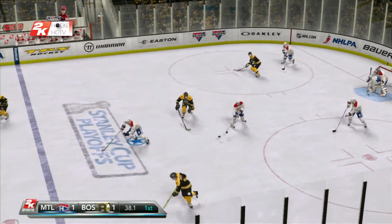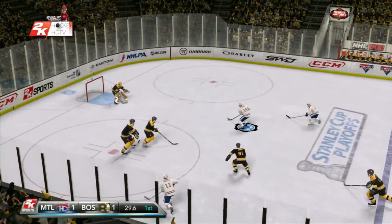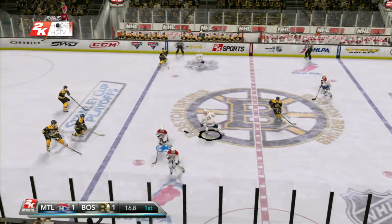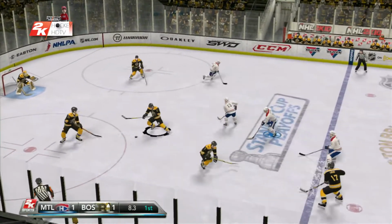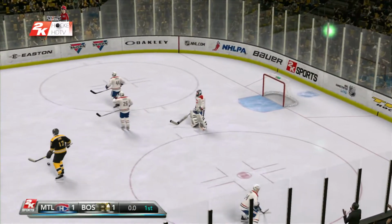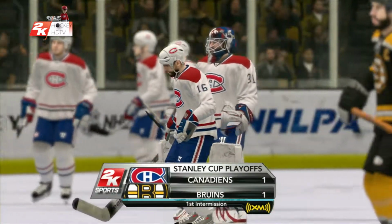Here's Giada. Camilleri. Canadiens swooping in. Plekanec now. Thomas. Save. The wrister denied with great positioning there. And the Canadiens get the puck back center ice. And now the Bruins with it in their own zone. He deeks. Slap shot. We've got a tie game here after the first period. 1-1.